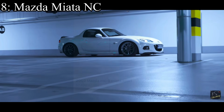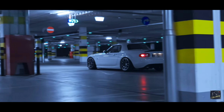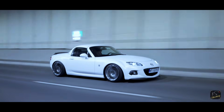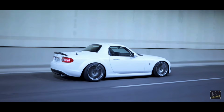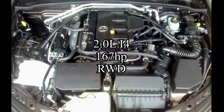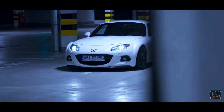And coming in at the beautiful number 8 spot, talk about an underrated budget option, man. No one buys these things. And it is, in my opinion, absolutely insane. The Mazda Miata NC, the 3rd generation of the Mazda Miata, is easily the ugly duckling of the group for a couple of reasons. One of the biggest reasons being it's the heaviest of the group. They come with a 2 liter inline-4, making 167 horsepower, and they are rear-wheel drive. But they weigh 200 pounds more than the NA Miatas, and so people don't like them.